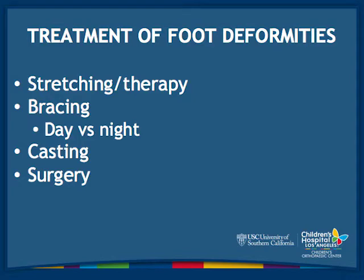So what do we do for these children? As Dr. Ramos-Platt alluded to, we'll often do stretching. Obviously, you can do a home program. You can work with therapists. Bracing can help. We use a lot of bracing. We'll talk about that. You can do day versus night bracing. You can do casting and surgery, and we'll talk about all of these.